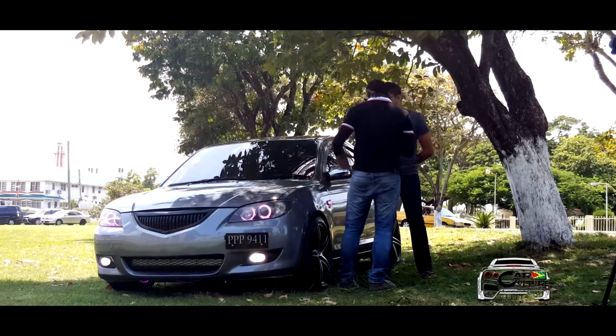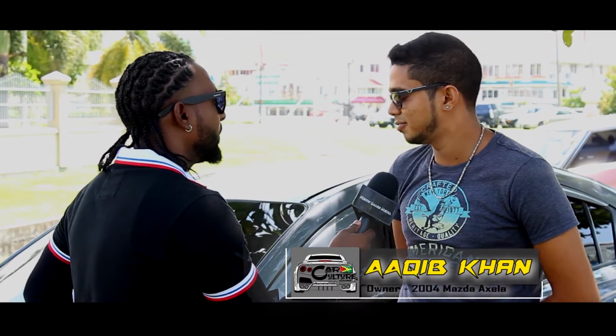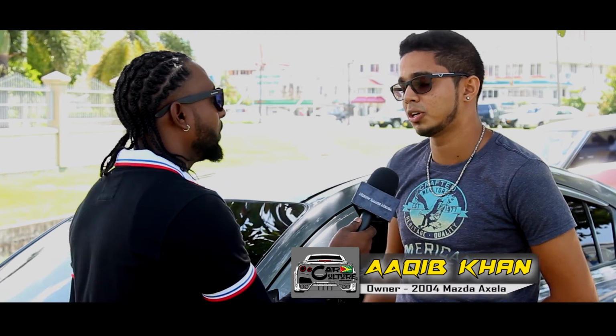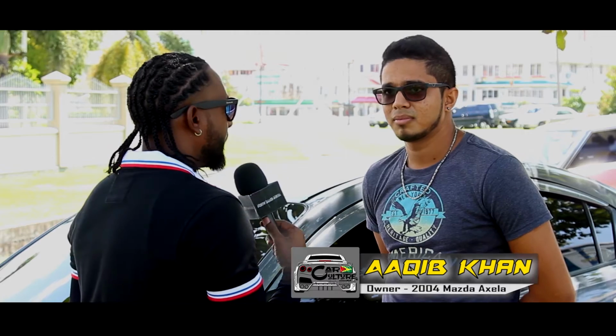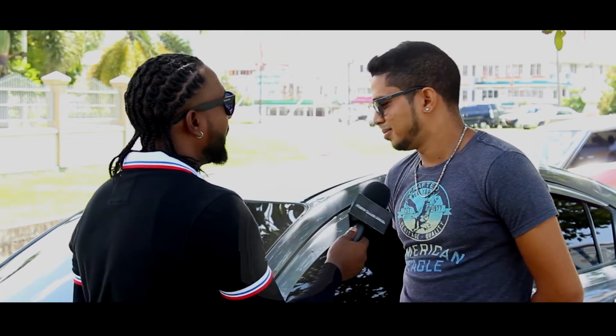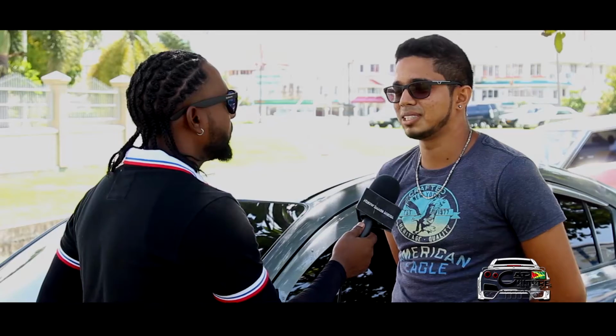So what are some of the things you've done to this car so far? So far, I put on the drop spring. I've recently sprayed it. This has a short ram intake as well as a straight pipe with a muffler. And what about the interior? Not much work to the interior so far. It's just a small music set, about 2 speakers and a bass.